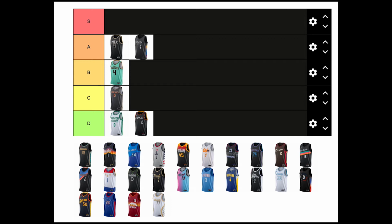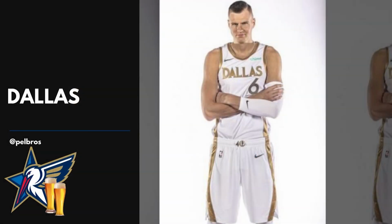All right, Dallas Mavericks. Ooh, man, you like this one? Yeah, I mean, it goes both ways. I like the gold, what can I say? I could see Luka wearing this. Yeah, good point. I mean, this looks a bit different to their current stuff, like that strong dominant blue color we all know.